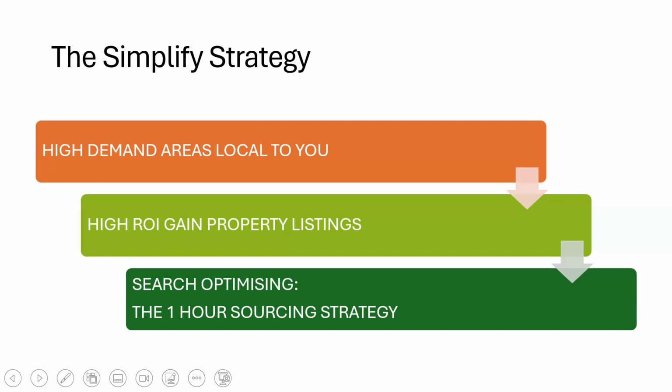But what we're going to be talking about in this session is how you can optimize your sourcing, because that's probably the biggest burden outside of doing a refurbishment on a property. Your biggest burden in terms of time and effort is going to be finding properties, and you can make that really simple. Now, I know there's lots of proprietary software out there that offers you the ability to search for properties, but what I would draw your attention back to is the importance of combining these three things: high demand, high potential gain, and then optimize your search.